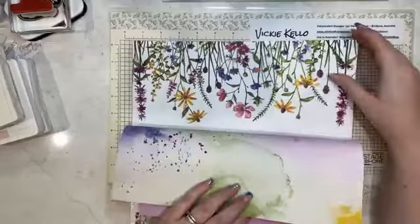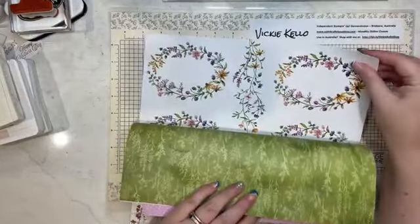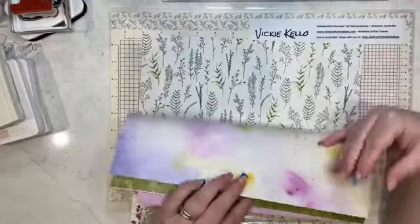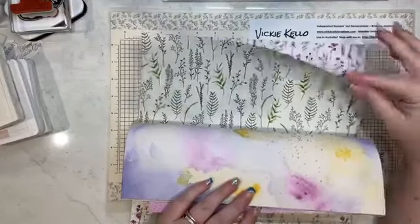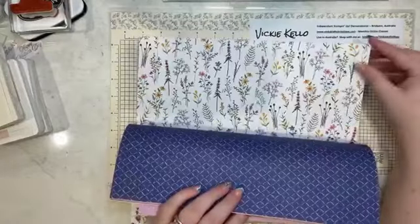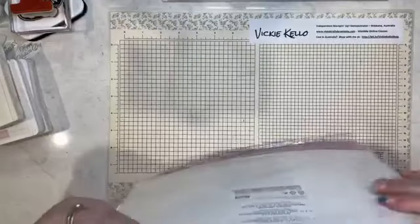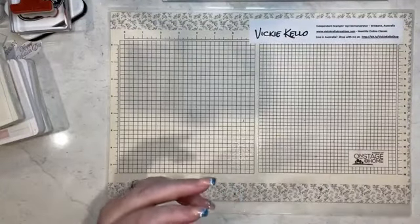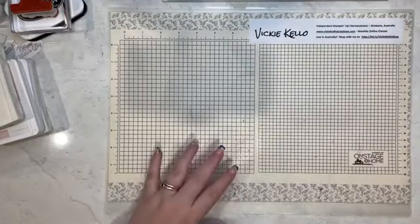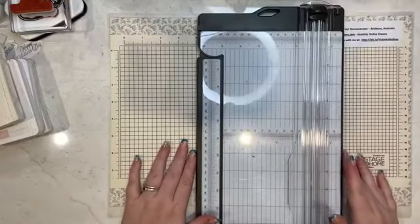So tonight, hi Carrie, I am planning on making as many cards as possible. So I have quite a few sheets out, and hi Renee. And I am just going to cut like crazy and make cards like crazy. So I was going to start prepping, and then I thought, no, I'm going to show you ladies how I do the whole prep and everything.